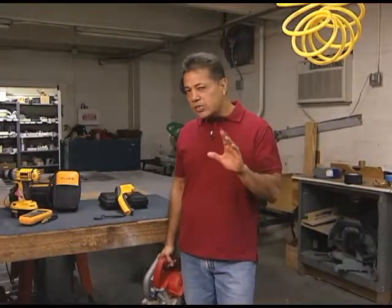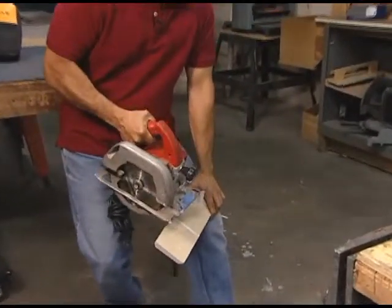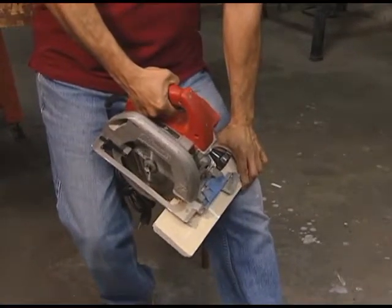Here's what some people will do. They'll use their leg as a balance to saw, and they'll miss the wood. You can imagine what happens.